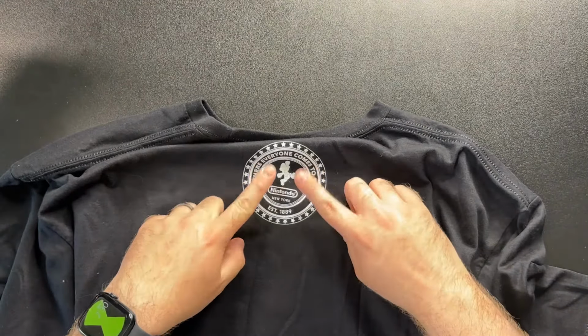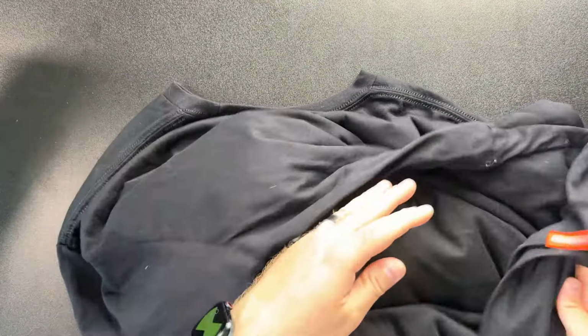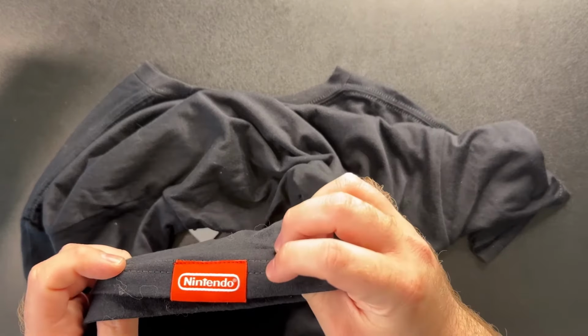I like to drink a lot of water. I need a good bottle for it. So here it is. There's also one in black, I think. But I like the red. I like Nintendo red. Also, I just noticed on the shirt, on the back, there's this. So that looks really nice. But my favorite thing is probably the little Nintendo tag right there. I think that's really cute.